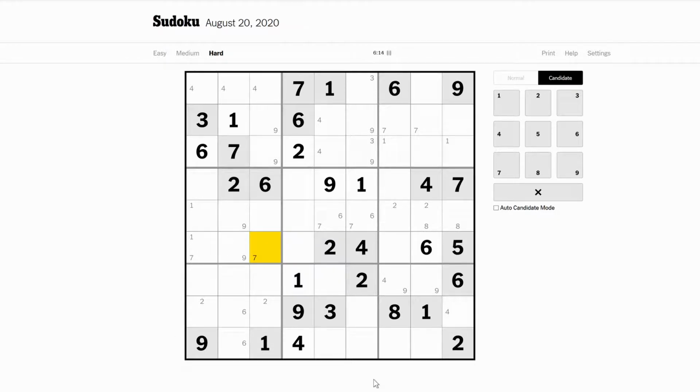Okay, so let's start by looking for weak areas first. We've got a triple here, but they don't interact with anything else. That said, we know there's a pair of 8s there because of this pointed pair of 8s. And 3 can go in all 3 cells, as well as the 5.